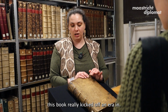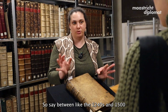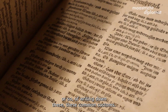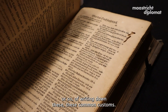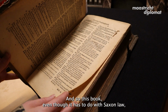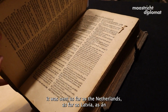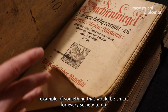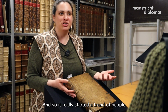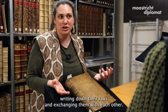This book really kicked off an era in the late medieval period, so say between like the 1240s and 1500 or so, of writing down these common customs. And so this book, even though it has to do with Saxon law, it was sent as far as the Netherlands, as far as Latvia, as an example of something that would be smart for every society to do. And so it really started a trend of people writing down their laws and exchanging them with each other.